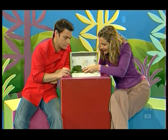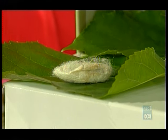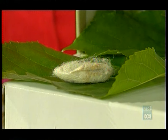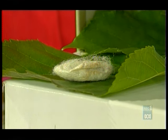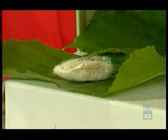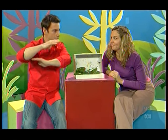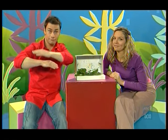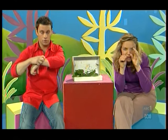Here's a silkworm cocoon. A soft cocoon made from silk, soft and fluffy. Silk spun from the silkworms. Silk wrapped round and round to make a cocoon. But first, the silkworms have to eat lots and lots of leaves to get big and strong. Munch, munch, munch.